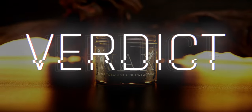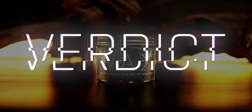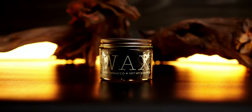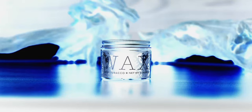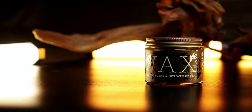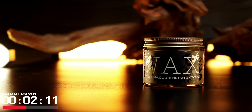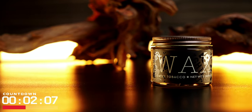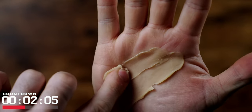Time now though for my verdict. After putting this one through the paces, I think this one really played a trick on me. This one had me thinking it was one thing and then just completely ended up being something totally different. I think after using it and looking at it, I think it does have more in line with those thick, heavy clays than it does any wax that I've ever seen. And I just can't seem to get around that based on how it looks and feels in the hair.